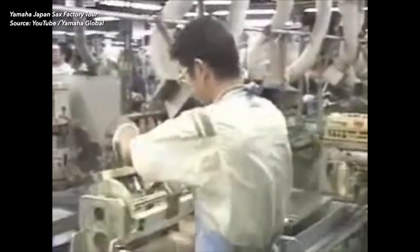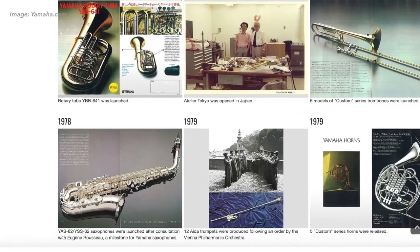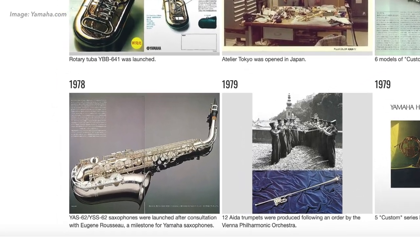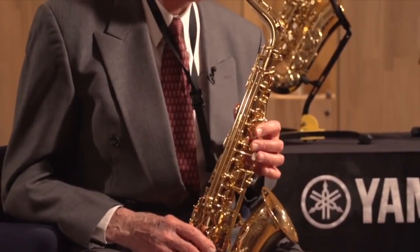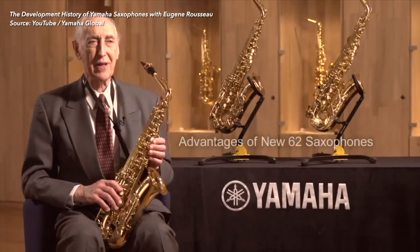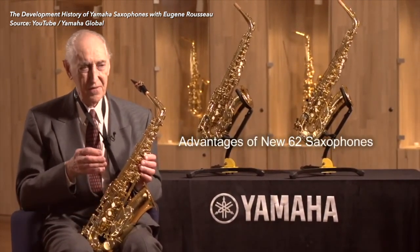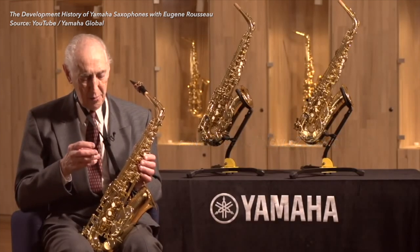Well, Yamaha started production of these saxophones in 1980 in their Toyooka factory in Japan, which over the years developed an outstanding reputation for quality. And this is significant because just 2 years earlier, the company had released another legendary saxophone, the YAS-62, which they developed through consultation with the great classical saxophonist Eugene Rousseau after 6 years of development. So it's safe to say that the engineers, the factory, and even the design of the sax itself would have been deeply influenced from that process.